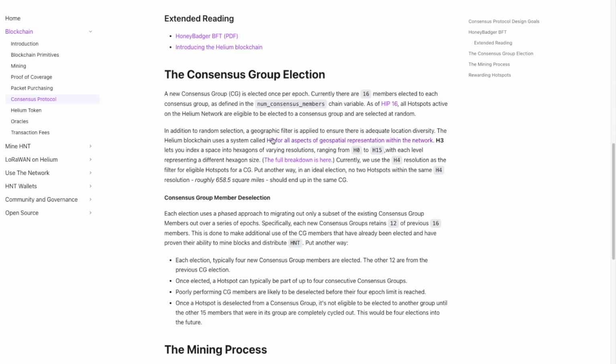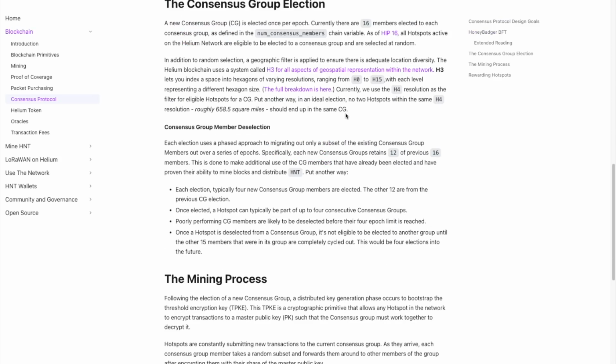So this is telling us that it is using H3 to space out these 16 different randomly selected members of this consensus group election. It says here that they're using H4 resolution as the filter for eligible hotspots for a consensus group, which means they give you a little bit of an example here to help you understand. Roughly every 658.5 square miles, it's saying no two hotspots within the same resolution, roughly 658.5 square miles, should end up in the same consensus group.